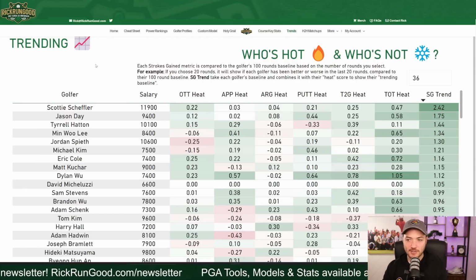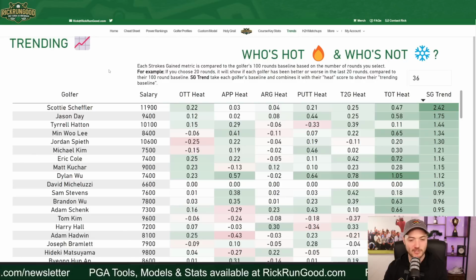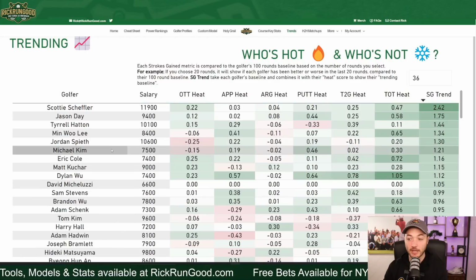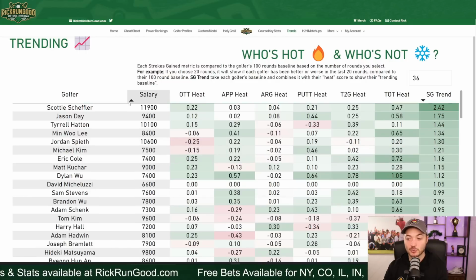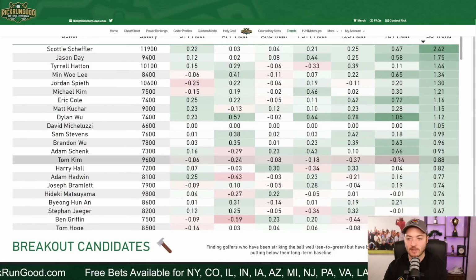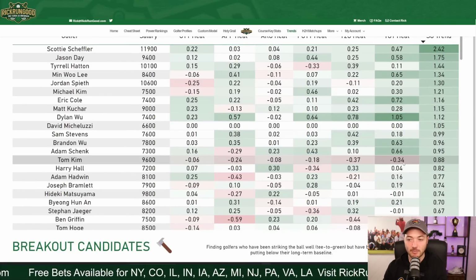Scottie Scheffler has the best strokes gained trend in the last 36 rounds. We can go a little bit more recent in a second, but Jason Day is next. Tyrrell Hatton, Minwoo Lee, Jordan Spieth, Michael Kim, Eric Cole. So the way to read this is essentially like this, right? So I'll give you an example of a guy playing below his baseline and a guy playing above his baseline.